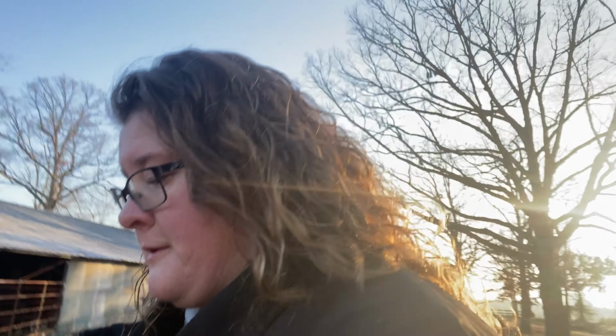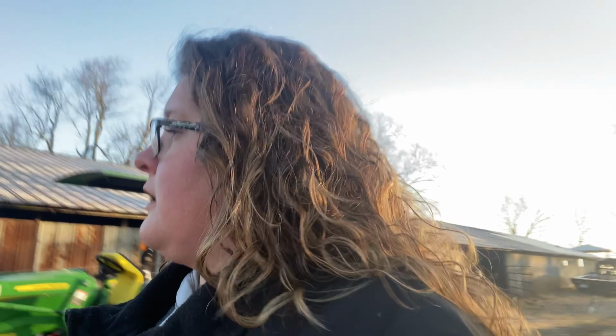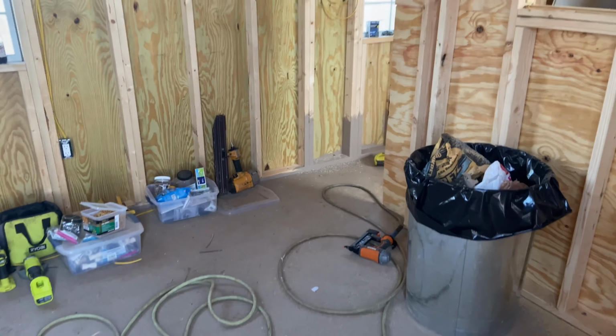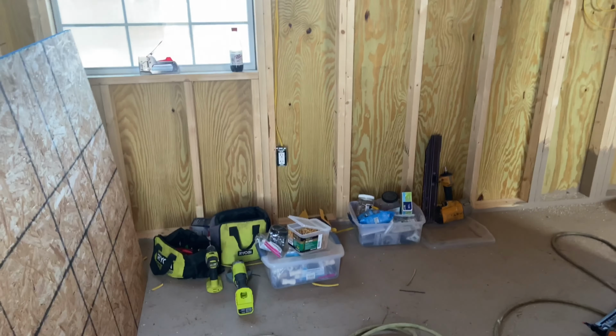So anywho, we're gonna get some much needed barn chores done this morning before I have to go to my other job. But what I'm gonna do right now is I'm actually gonna take you in when it's daylight and see if I can give you an update on the groom shop. Oh, it's much better. Much brighter in here.